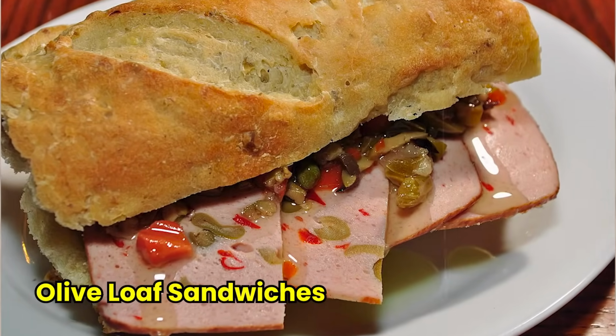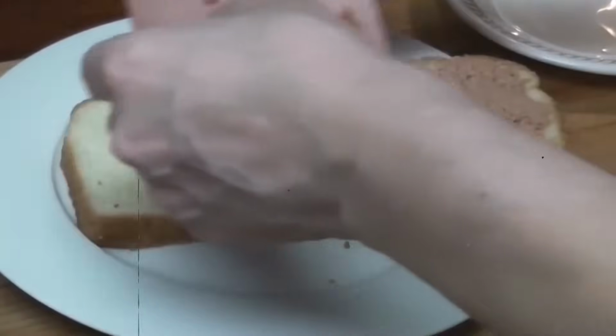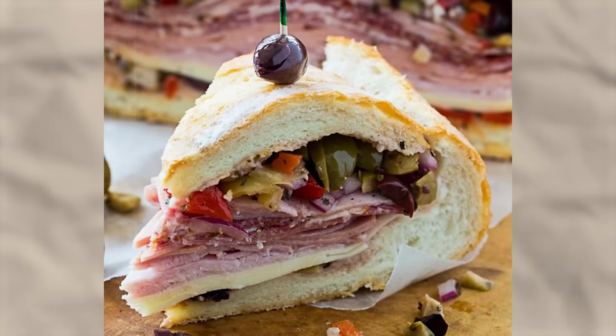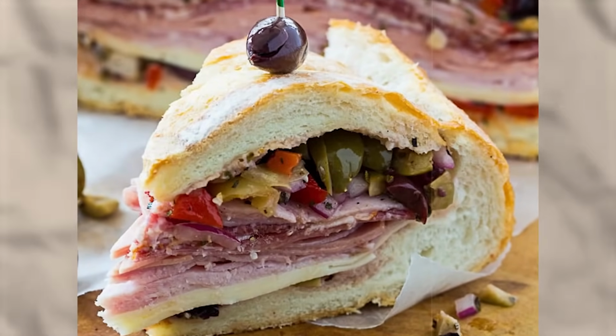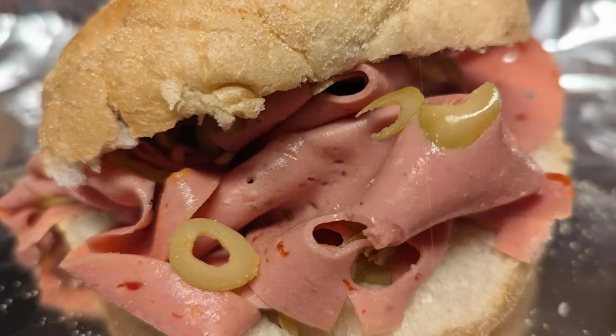Olive loaf sandwiches. Step back to the mid-20th century, when the olive loaf sandwich became a staple in American lunchboxes. This cold cut, made from a blend of ground pork, beef, and green olives, quickly gained popularity for its unique and savory flavor. Assembling the sandwich was simple.